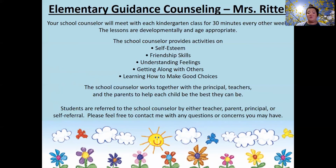Most often I meet with kids to just cover the social skills that we talked about, and maybe they need a little more attention to things, and that's what we give them outside of the classroom setting. Students are referred to me by parents, by school staff, and they also can self-refer. So kids are forever stopping in my office saying that they might need to talk about something, and I'm always happy to meet with them. If you have any questions or concerns, please give me a call. I look forward to meeting everyone and working with your kids come August.